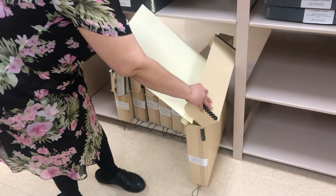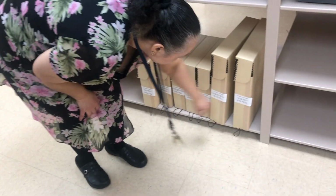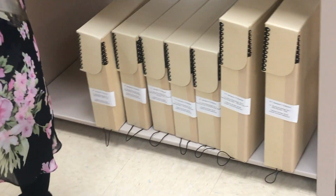And I'm part of the March of Dimes today. I was 6 years old when it started. I love the March of Dimes. And we have 7 boxes based on the sizes, but all of these are sound recordings, LPs.